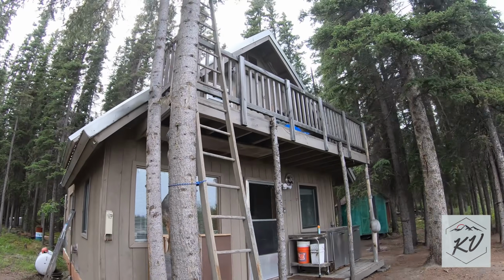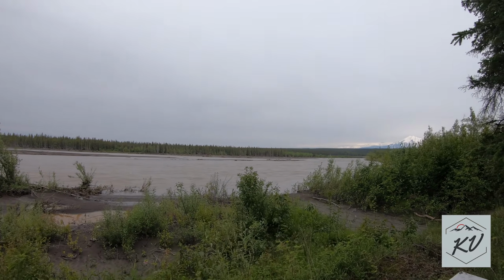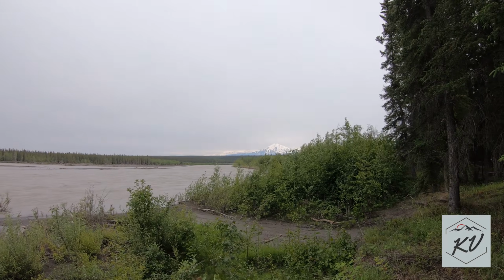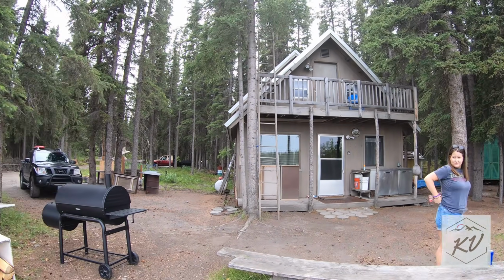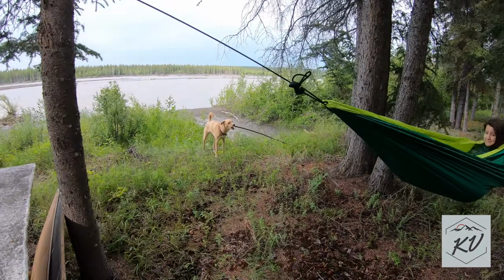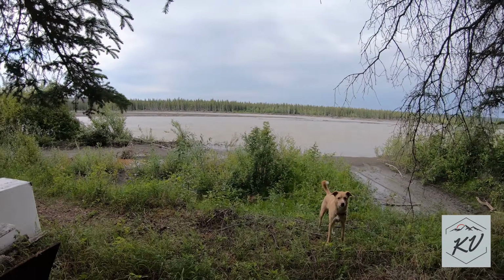All right, so we made it out to Glenallen. Here's the cabin, right off the Copper River. Nice mountains over there. We got the hammock set up. Rio's killing all the sticks. This is our view for the night.